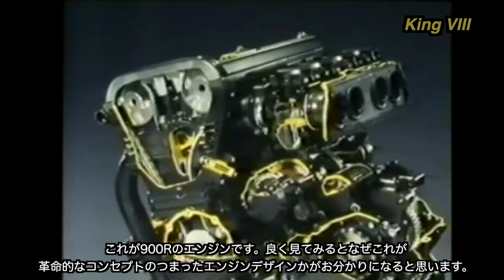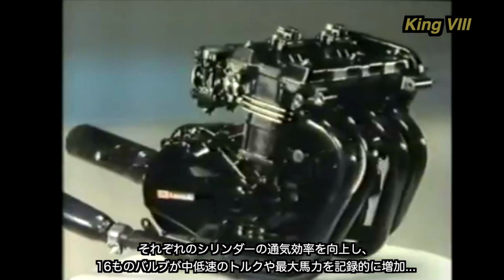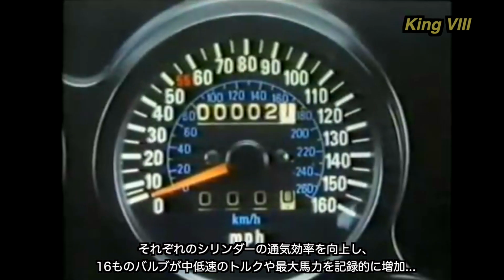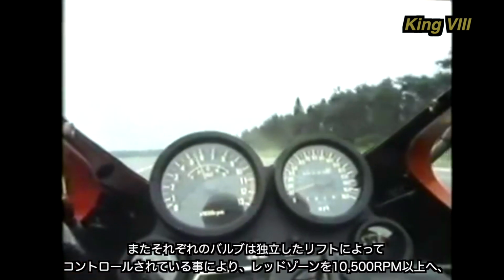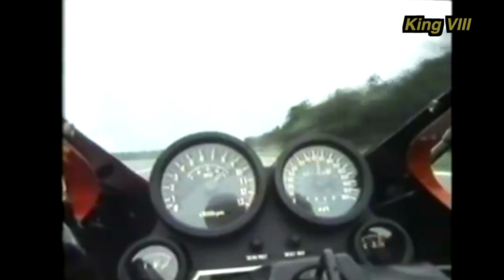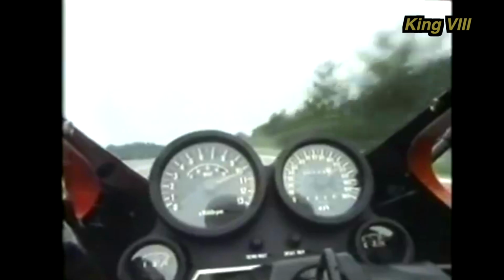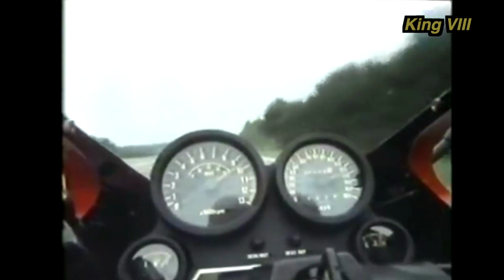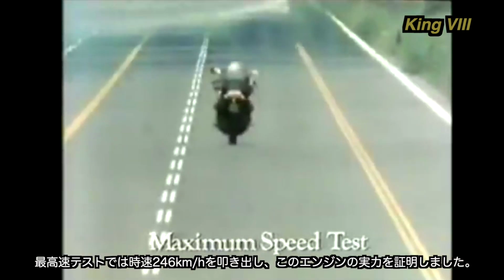A close look at the 900R's power plant reveals exactly why it represents a revolutionary new concept in engine design. Increasing the breathing efficiency of each cylinder, the 16 valves add incredible low and mid-range torque to the record-setting top-end horsepower. And each valve is actuated by solid lifters for race-ready performance all the way to the 10,500 RPM redline. High-speed tests verified the engine's potential with a top speed of 246 kilometers per hour.